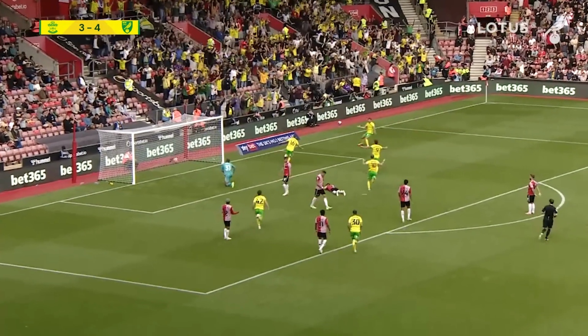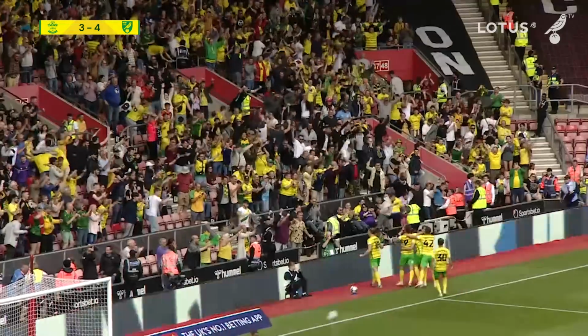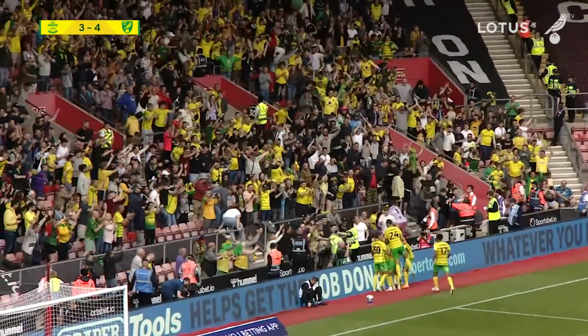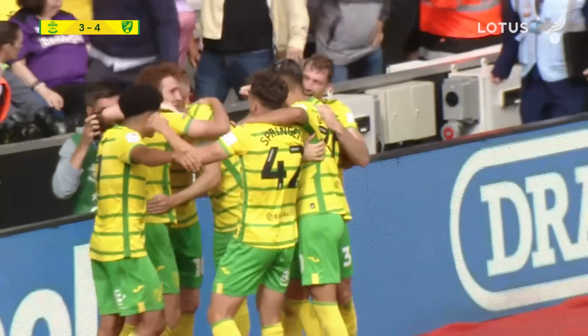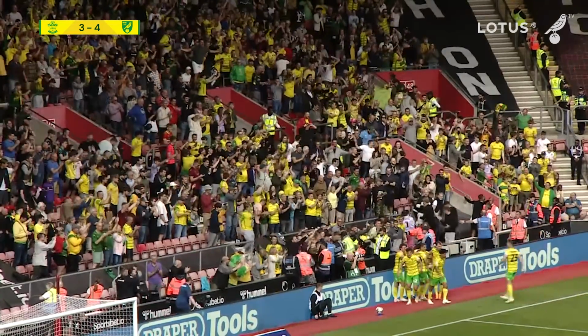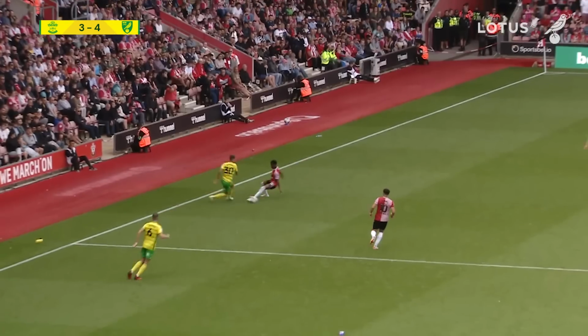He scored! The cross from Giannoulis hit a defender, and it sat up beautifully for the Swiss international Christian Fastnacht to sweep home his first goal for the club. It's the 7th of the afternoon at St Mary's, and the Norwich players go and celebrate in the corner of the ground with their supporters, because with 7 minutes to go, it's Southampton 3, Norwich City 4. A terrific finish, clinical from Fastnacht.